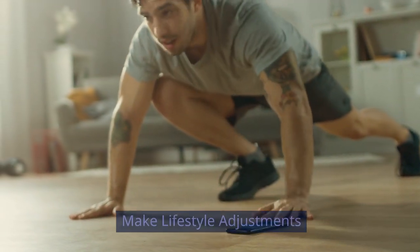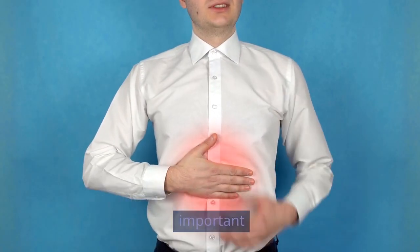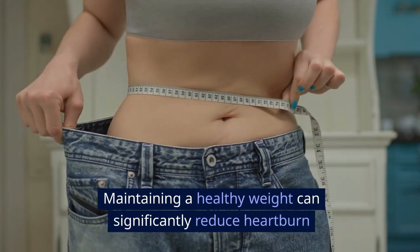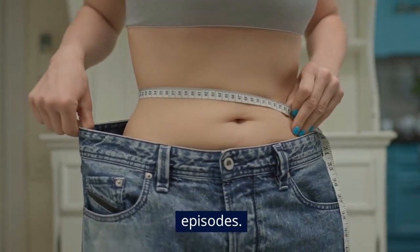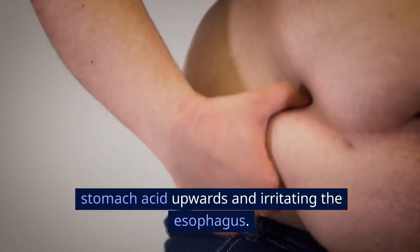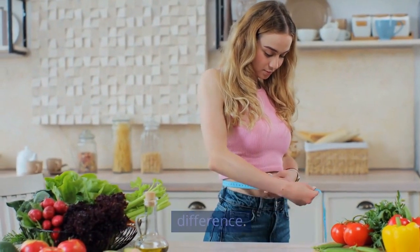Make lifestyle adjustments. While this video offers a helpful toolkit for managing heartburn, there are 2 other important lifestyle factors to consider. Maintaining a healthy weight can significantly reduce heartburn episodes. Excess weight puts pressure on your abdomen, pushing stomach acid upwards and irritating the esophagus. Even modest weight loss can make a big difference.